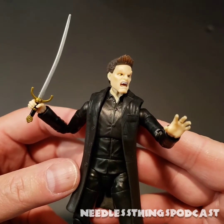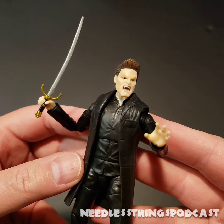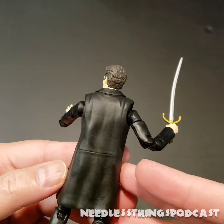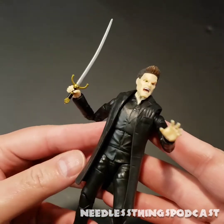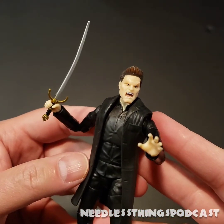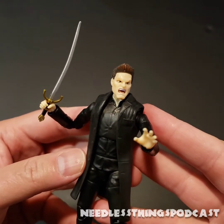I would like to see Loyal Subjects continue to evolve their BST AXN line, and I'm curious to see what else they come up with, and if they do improve on some of the limitations that they've got in the line here. Because I'll be honest with you, for $4 less than a Black Series figure, these do not cut it. So there you go.